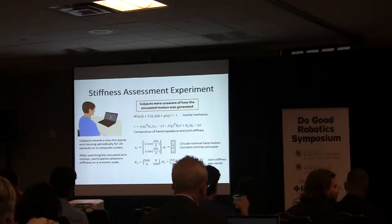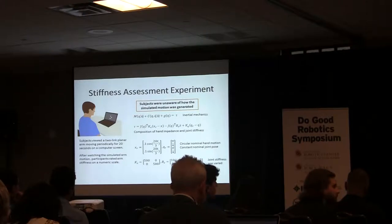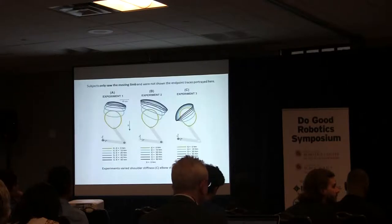Here's the details of what they saw. Essentially, there was the simulation that asked for a circular hand path, circular endpoint motion, but there was a joint space difference as well. And as you crank up the joint stiffness, you distort the path. But the subjects didn't know that. All they saw was this two-link thing moving around. So the subjects only saw it moving.